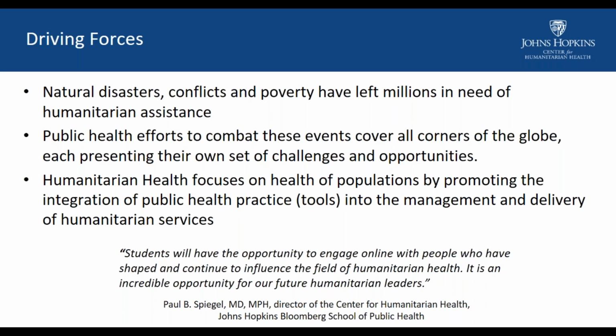This is a subject, conflict and natural disasters, that requires a broad lens and not simply looking solely at a health lens. However, health is our main focus, but we certainly go broader than that. So we look at the health of the populations, and what's really important is the integration of various tools and interventions to try to help people access quality care.